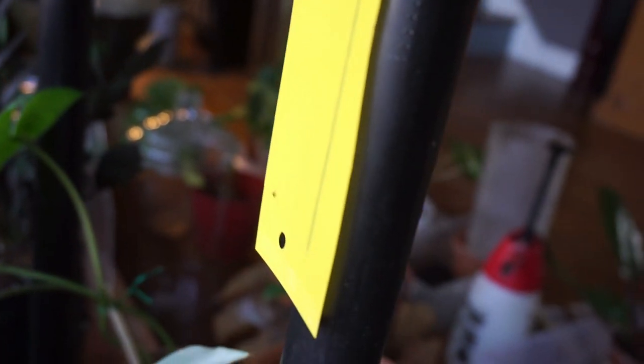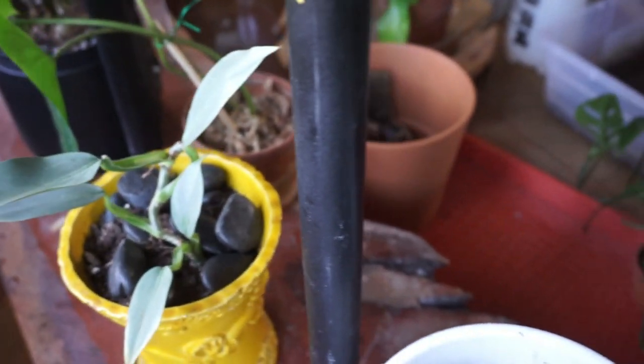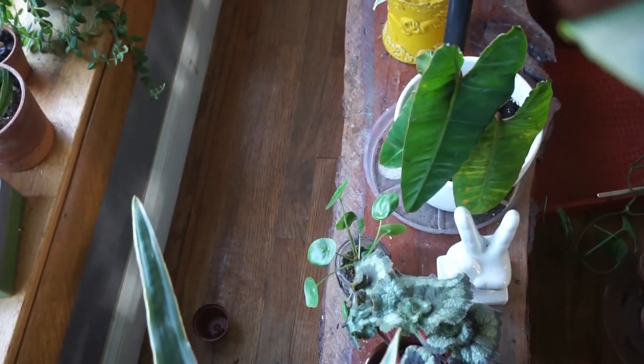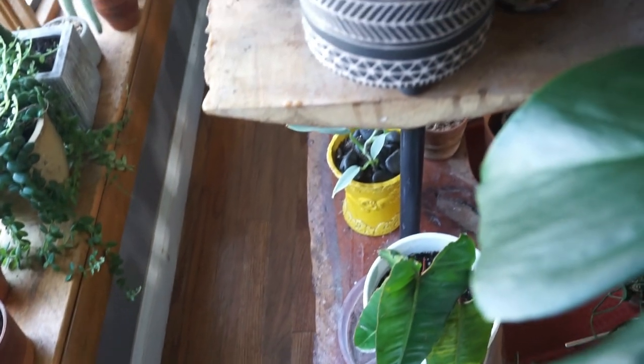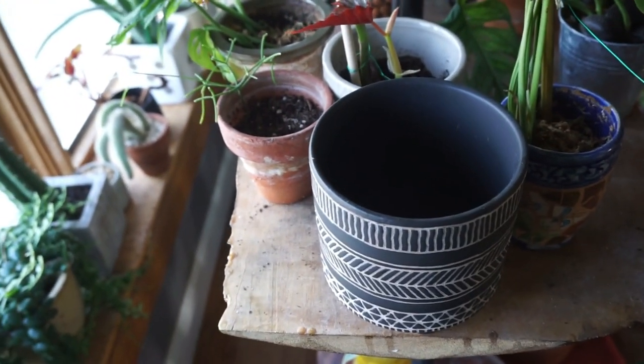And right above, we got some sticky paper for any intruders that may try to spread love on my plants and populate. We got some aerial action, and then we also got some systemic pesticide to stop any larvae or anything like that, along with beneficial nematodes to eat the larvae. So we're hitting them both ways.